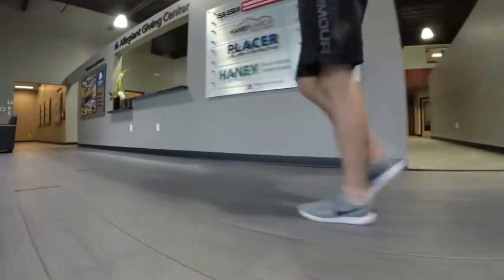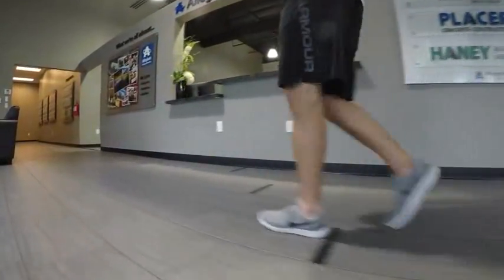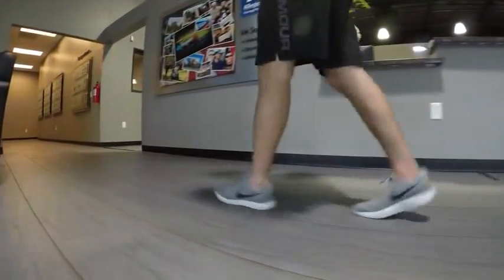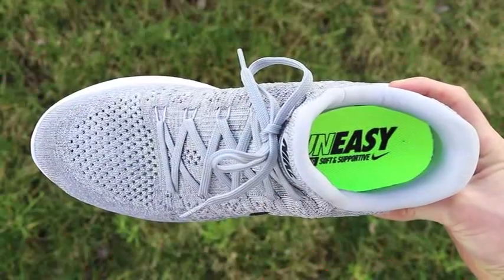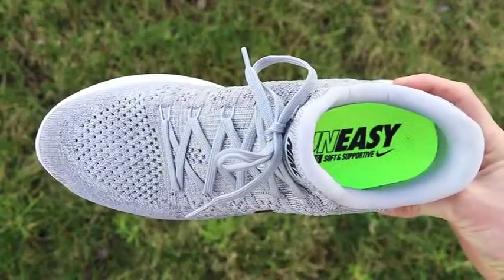Now, I know a lot of you guys buy running shoes and then use them as everyday shoes. I do that all the time, and that's why we added a most versatile category. The Nike Lunar Epic Low Flyknit 2s are awesome. These are some of our favorite shoes we've ever tried out.